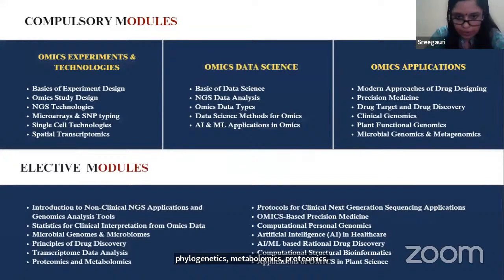Now, this is the program overview of the program curriculum that we have. There are two aspects to it: compulsory modules that the students are required to complete, as well as the elective modules. So we'll be explaining much more in depth in the upcoming session, but here is a quick overview of these modules. We have comprehensively explained this in our program brochure as well. We'll share the link in the chat box so that interested participants can dive deep into it.